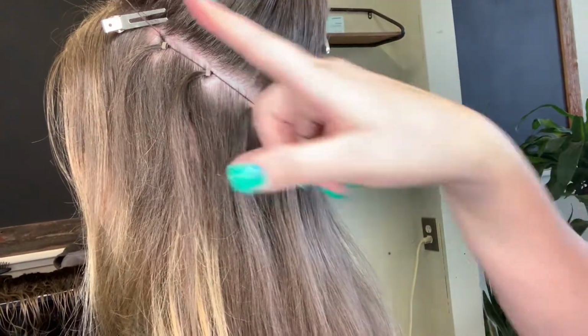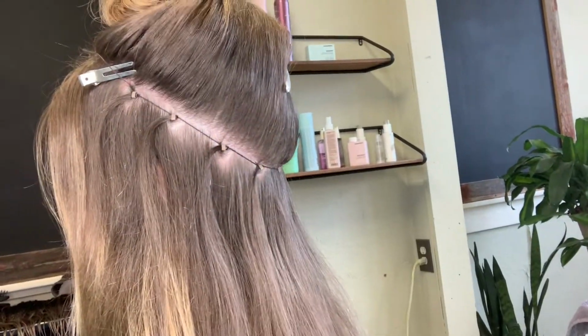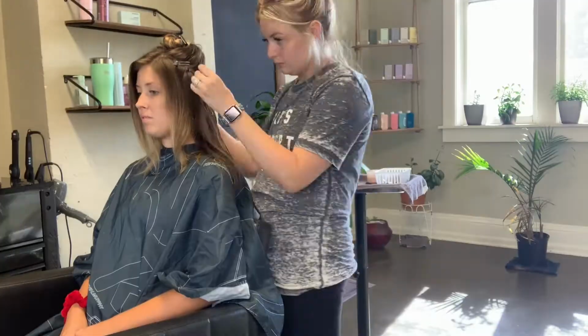So that's what her track looks like. And then we'll sew the wefts into the track.